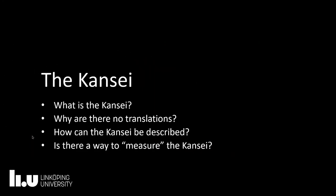that's why Japanese researchers came up with something they call Kansei. And that is the second part of my presentation here. I will go through and explain what Kansei is. Why do we use the Japanese term Kansei? Why are there no good translations? And how can Kansei be described or even measured?